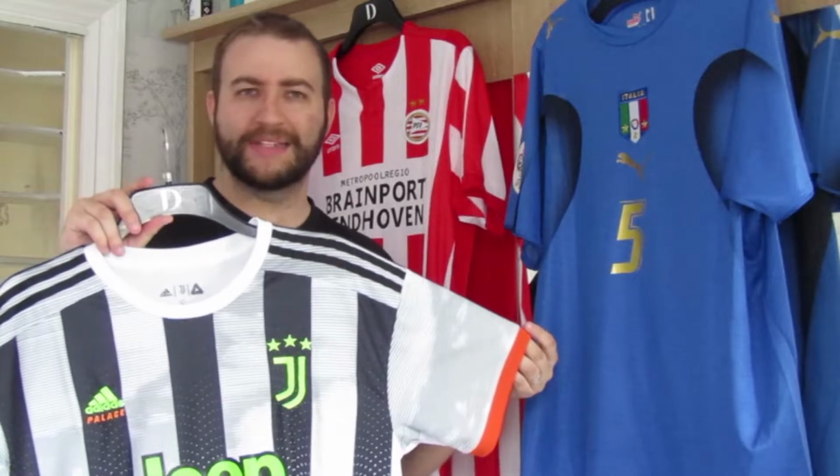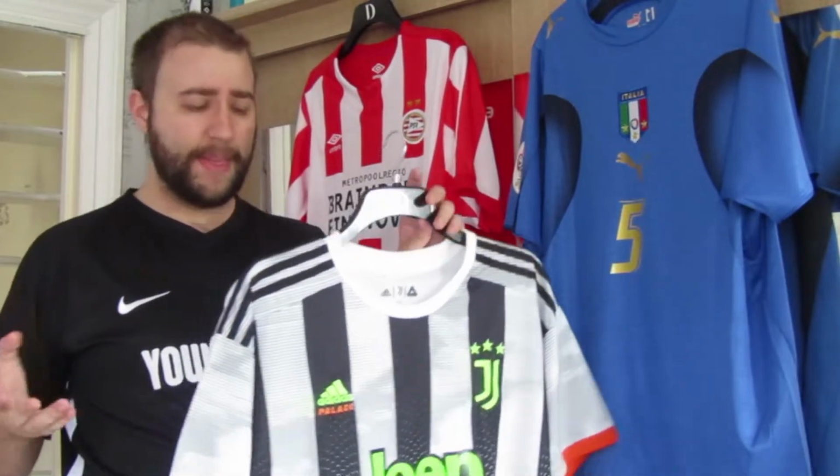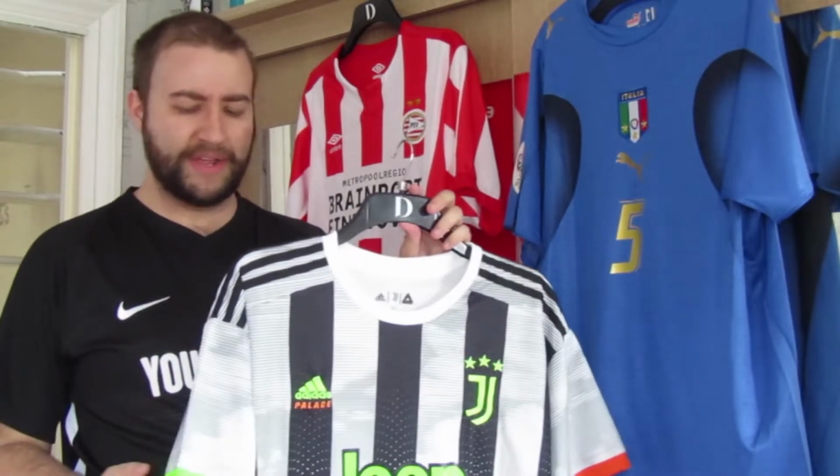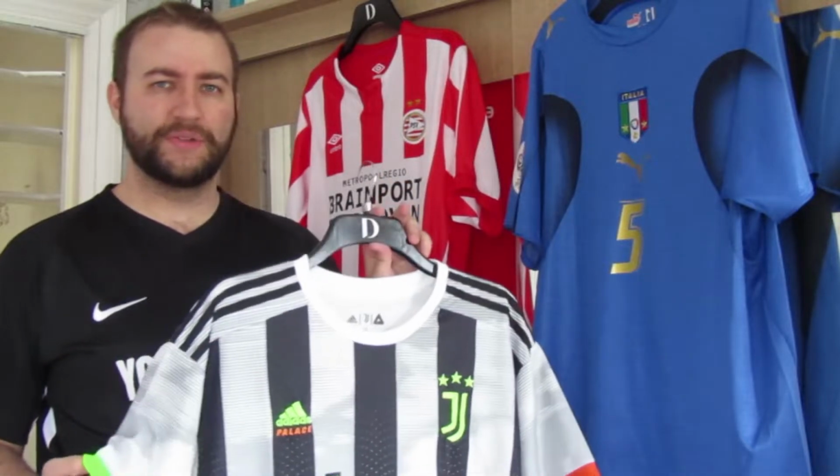This is the Palace X design. Now Palace X is a skateboarding brand, and they linked up with Adidas and Juventus this year to bring out a classic kit, which I believe they wore in their Italian Cup match against Lazio this year.